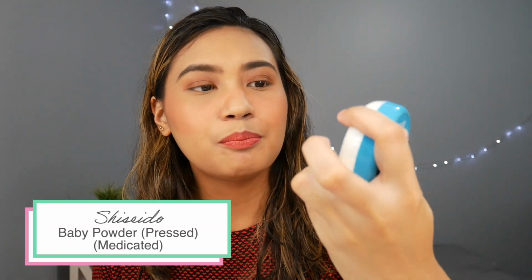Next is, ipapowder ko yung buong face ko para it will stay matte all throughout the meeting. Hindi yung pag lumapit ako, parang puti na lang yung ibang parts ng face ko because it's, alam mo na, shiny. I'll be using this na lang para no hassle. Shiseido Baby Pressed Powder. Baby powder lang siya. And i-blend ko muna yung kaninang nilagay ko na parang bake na yung sa vice ko na powder, pressed powder, or powder foundation.